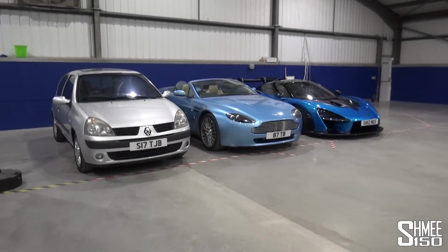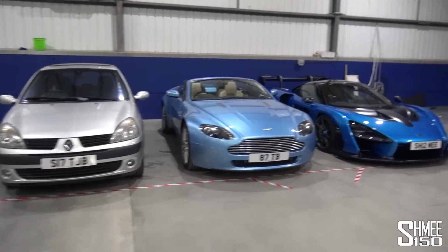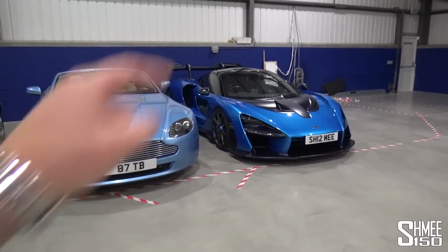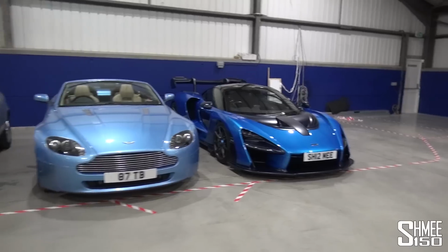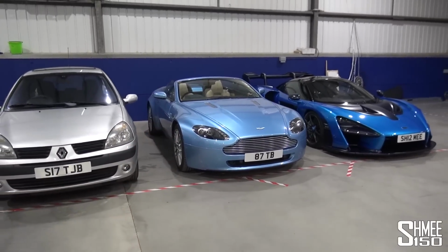It is quite the quirky trio that we have lined up here then, and I think I can confidently state that this will be the first time ever that a McLaren Senna has been in the same group test as a Mark II Clio, or even an older generation Vantage Roadster for that matter.